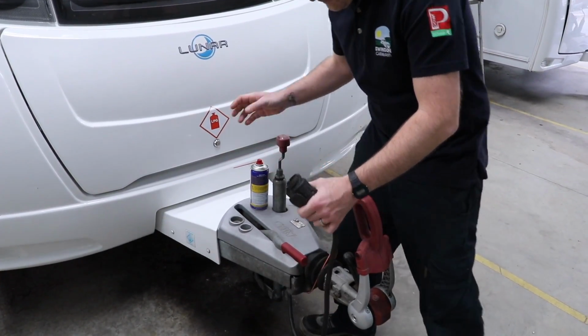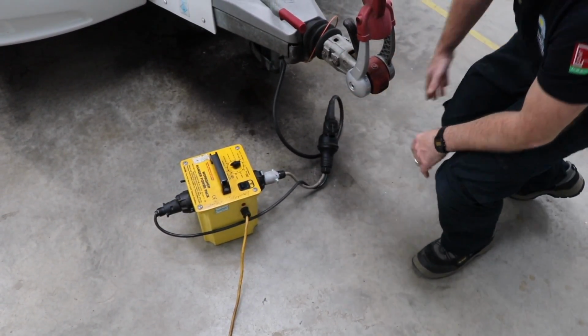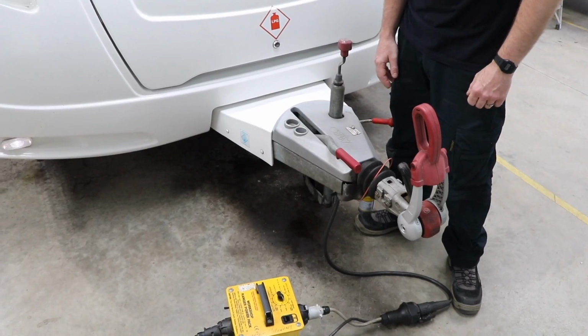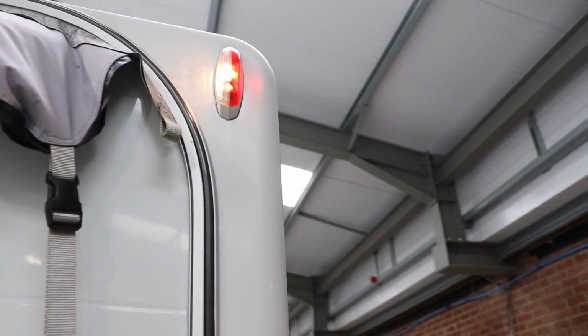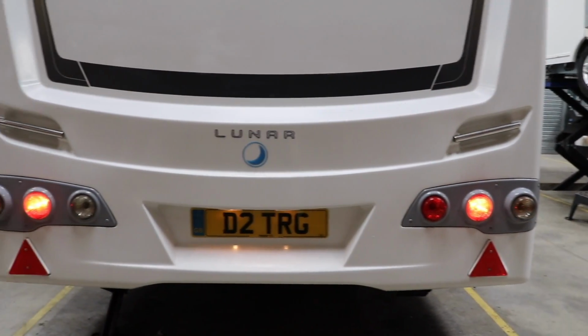The next task is the road lights. So Ray is plugging in our 13-pin connection here into a test box, and this gives us an opportunity to check all the road lights and ensure that the markers and the brake lights and the rear lights are all working as they should. It's an opportunity to check that the bulbs are functioning correctly at the back of the caravan, including the number plate lights and the reversing lights.